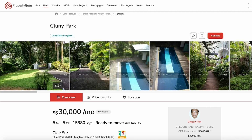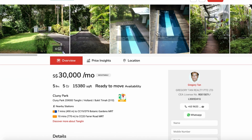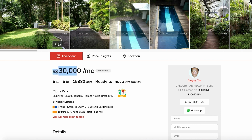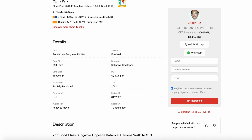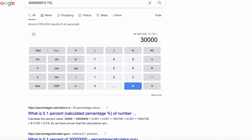Okay, let me show you a quick example. A good class bungalow in Cluny Park is renting for $30,000 a month. Well, this may seem like a lot, but if the owner bought it for $30 million, which I personally think they probably paid more than the $30 million, it's only a 0.1% return on their money. Terrible returns. Anyway, that's all I have for today, guys.